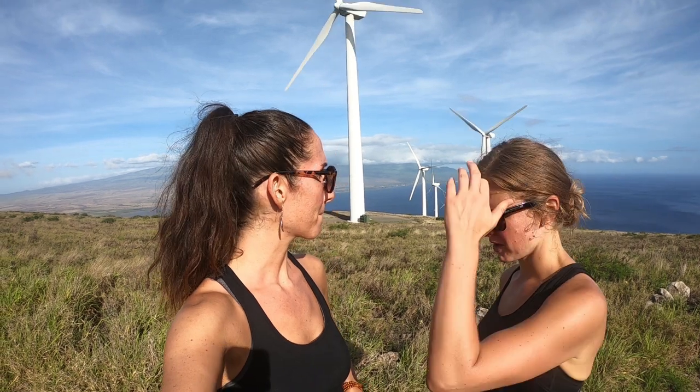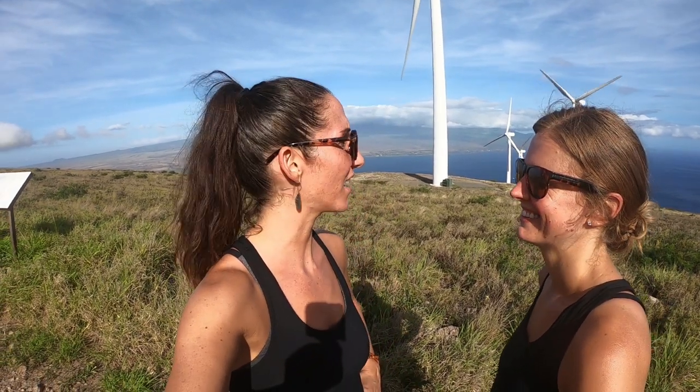We are super hot. What time is it? I think it's just about 4 p.m. Yeah. It's only 4? I think it's 4:46. It's almost 5. Yeah. I think we made it up here pretty quick. The hike, it says it's 2.5 miles up to the windmills, 1,600 feet elevation gain. And 90 degrees. In 90 degree heat, in the direct sun on Maui.